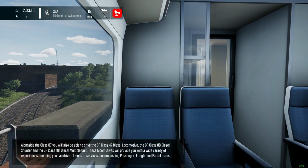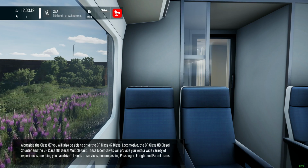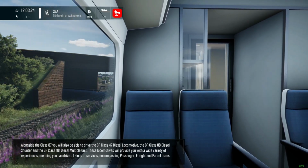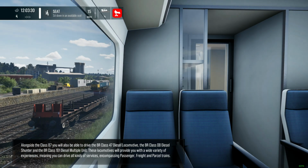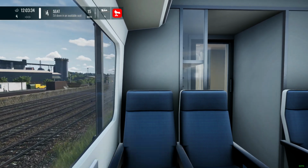Alongside the Class 87, you will also be able to drive the BR Class 47 Diesel Locomotive, the BR Class 08 Diesel Shunter, and the BR Class 101 Diesel Multiple Unit. These locomotives will provide you with a wide variety of experiences, meaning you can drive all kinds of services encompassing passenger, freight and parcel trains.